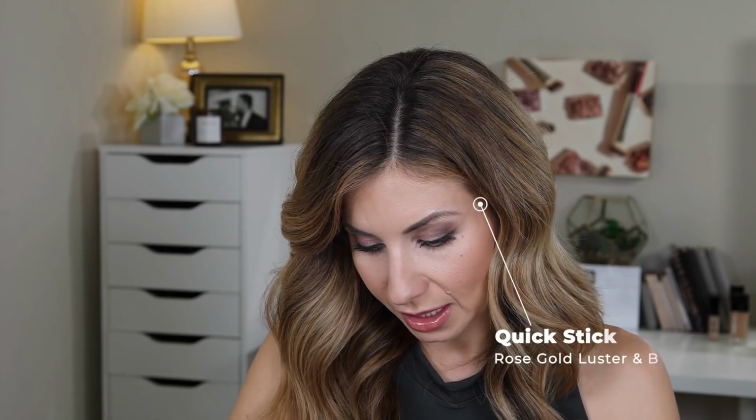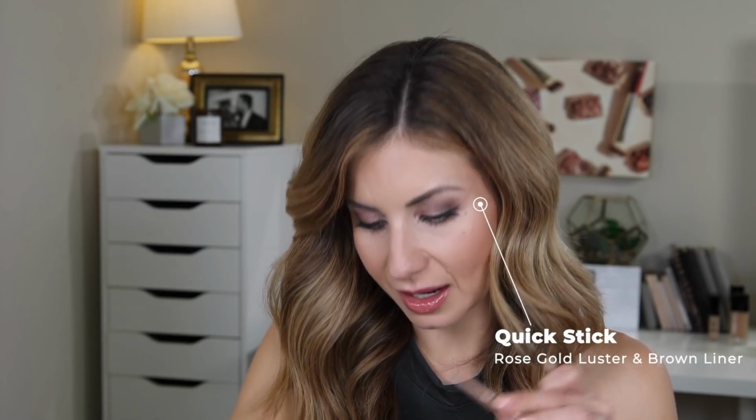I also got the shade Rose Gold and Luster Brown. I'm gonna just swatch these for you guys so you can see, even though I haven't worn them yet. We'll do this on the other hand. So this rose gold is really pretty. It's not as pinky as you might think. It truly is kind of like a gold champagne and the nice rich brown.